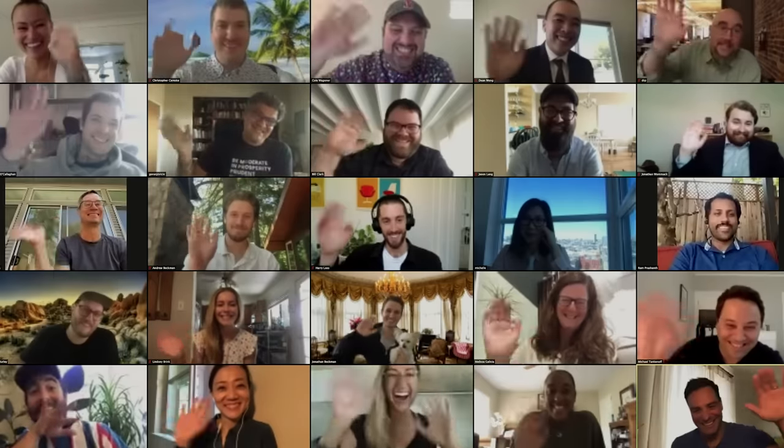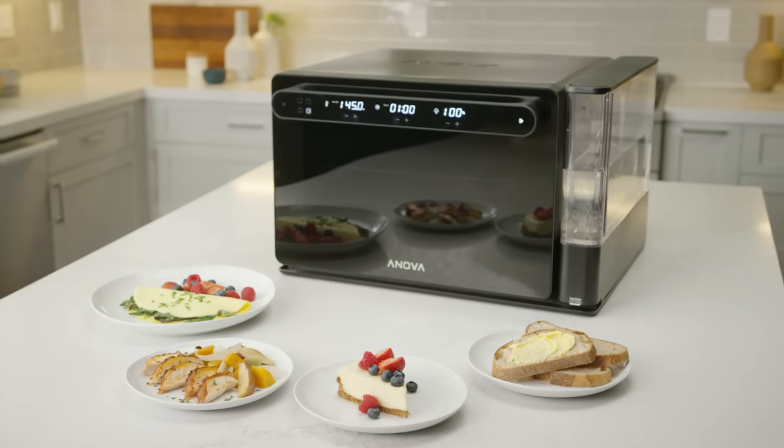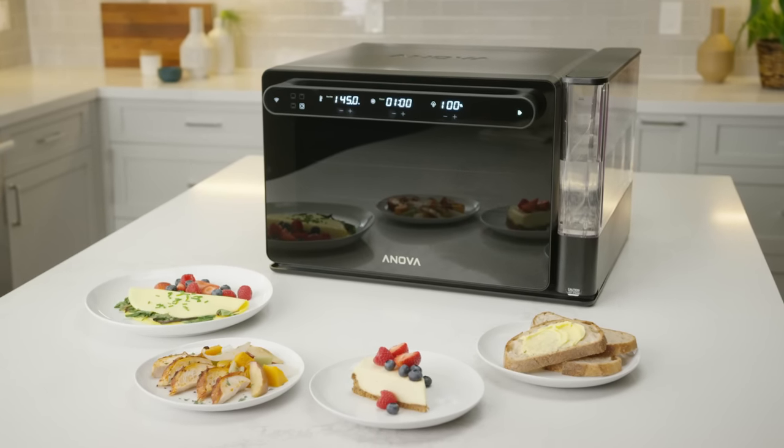Here at Anova, our team is on a mission. We want to democratize great cooking by giving you professional level tools at an affordable price, designed specifically for the home cook. With the Anova Precision Oven, you'll be amazed at the results you can achieve.